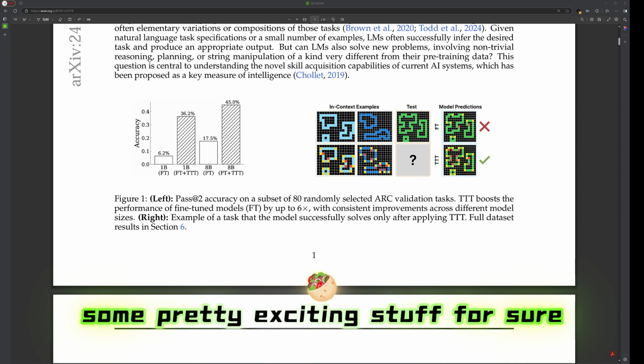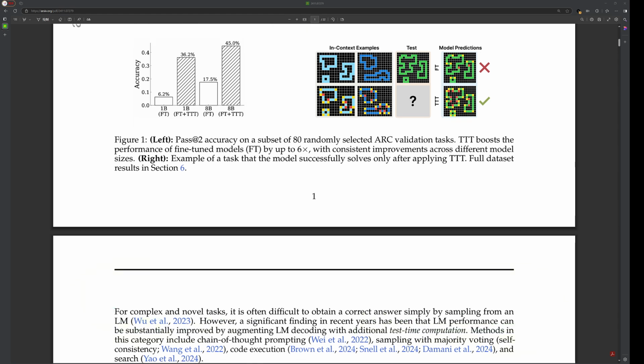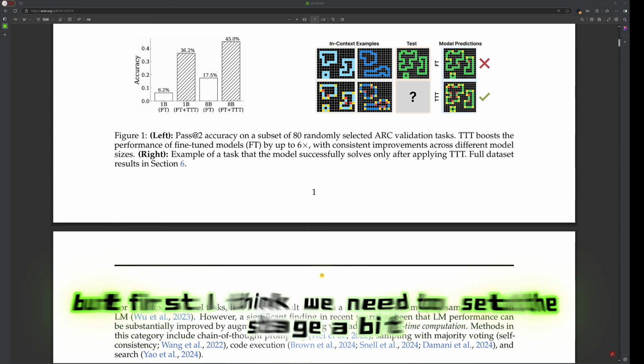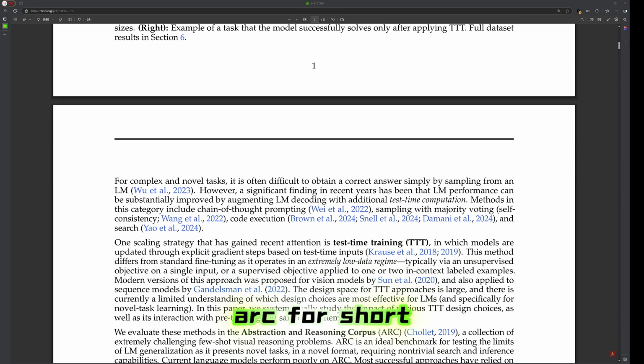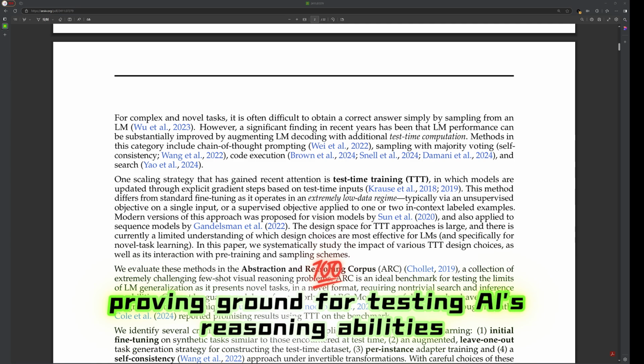Some pretty exciting stuff. For sure, neural networks matching human performance on visual reasoning puzzles. TTT boosting accuracy by like 6 times. We'll unpack all that and more, but first, I think we need to set the stage a bit. Absolutely. We need to talk about the Abstraction and Reasoning Corpus. ARC for short. It's like the ultimate proving ground for testing AI's reasoning abilities.